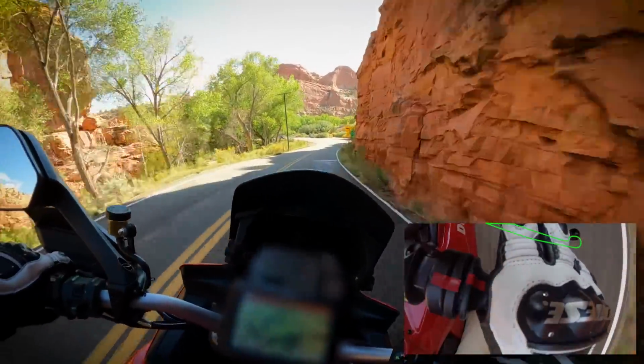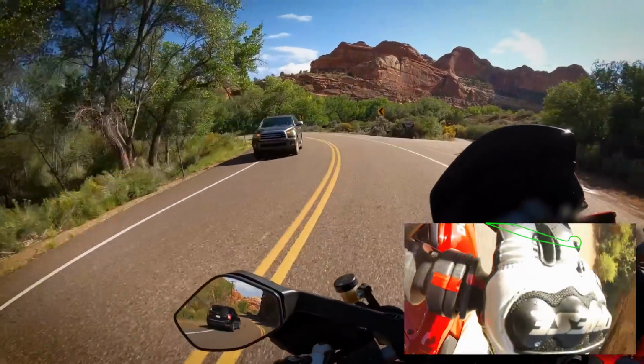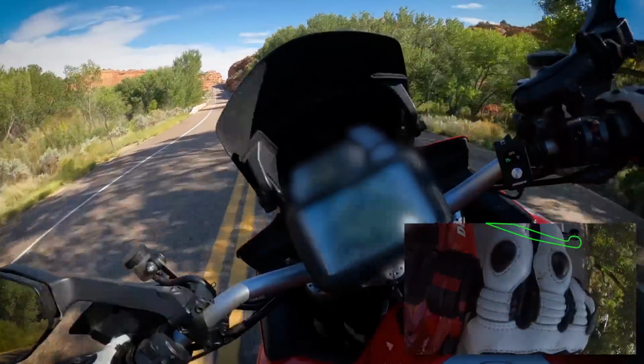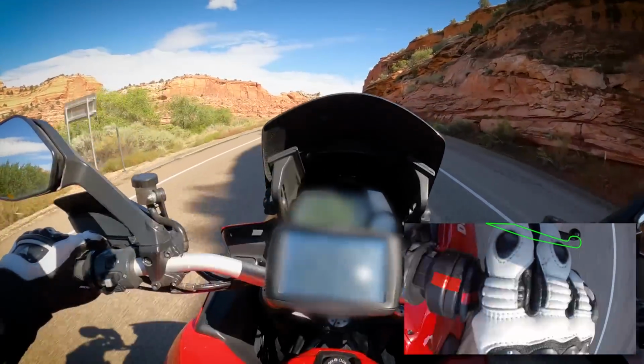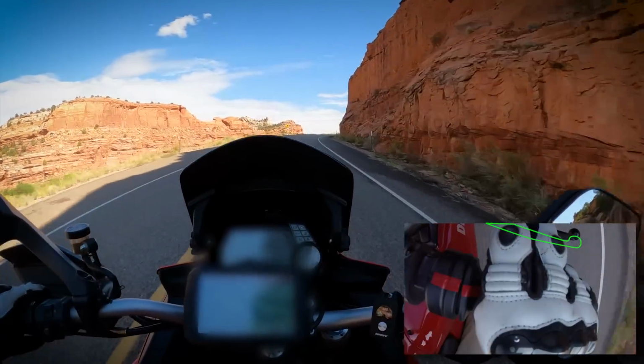Here we go, up and over and down. This one's nice and tight. Look how tight that is. Oh yeah. Acceleration up the hill. Wahoo! They just repaved this road a couple years ago. You should have seen it before. It was terrible. This is better.